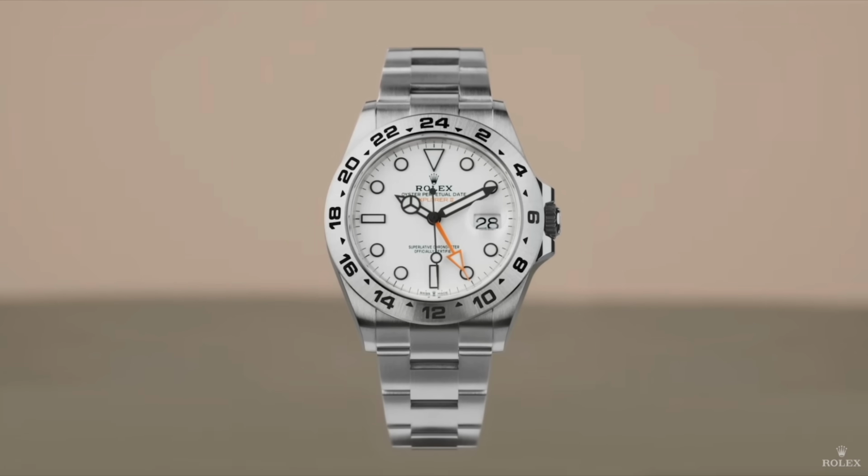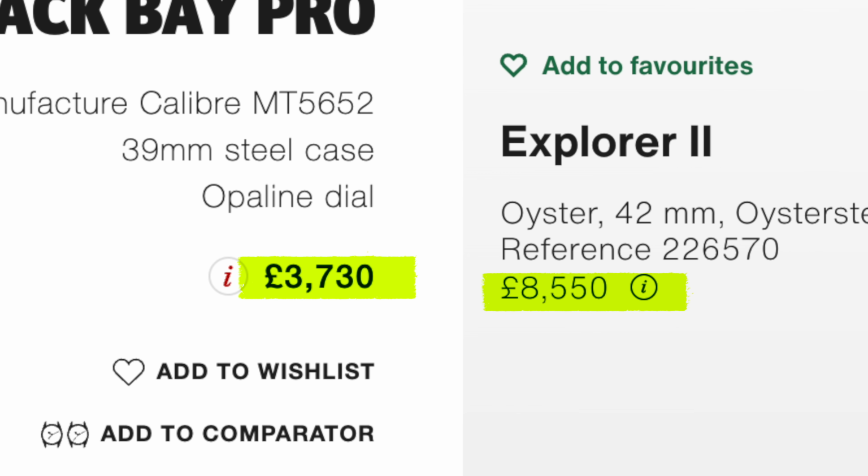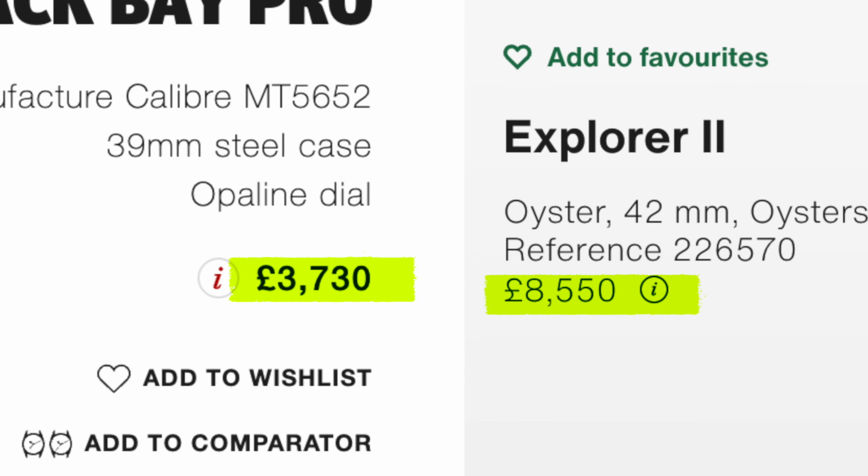It's big and chunky and tool, and that's how this style of watch should feel. Now, I wouldn't say the Black Bay Pro is the better choice for everyone. If you have a larger wrist, maybe 7-inch wrist circumference and larger, the Explorer II might be your more preferred option. But as I said before, budget has to be a huge factor. $10,000 USD is a lot to pay on a watch.